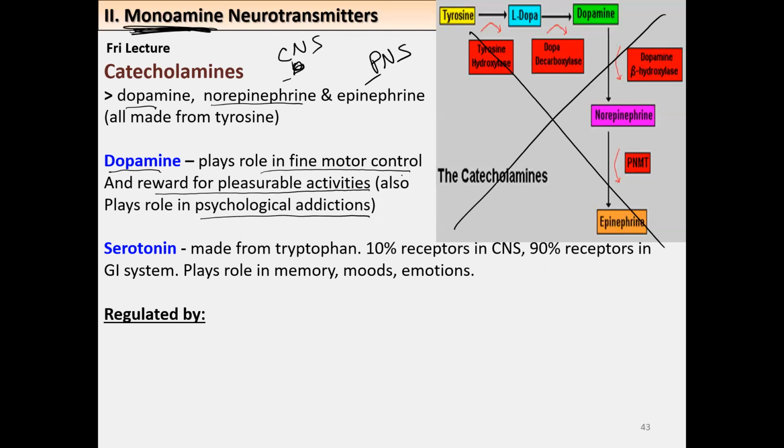All right. Okay, and then serotonin, which I mentioned in that table before, 10% of receptors are in your brain and spinal cord. That's not a lot. So if serotonin is low in the brain, you've already got limited receptors. There's a lot of them in the gut, still don't know what it's doing. But serotonin plays a role in memory, moods, emotions, a whole bunch of other things.